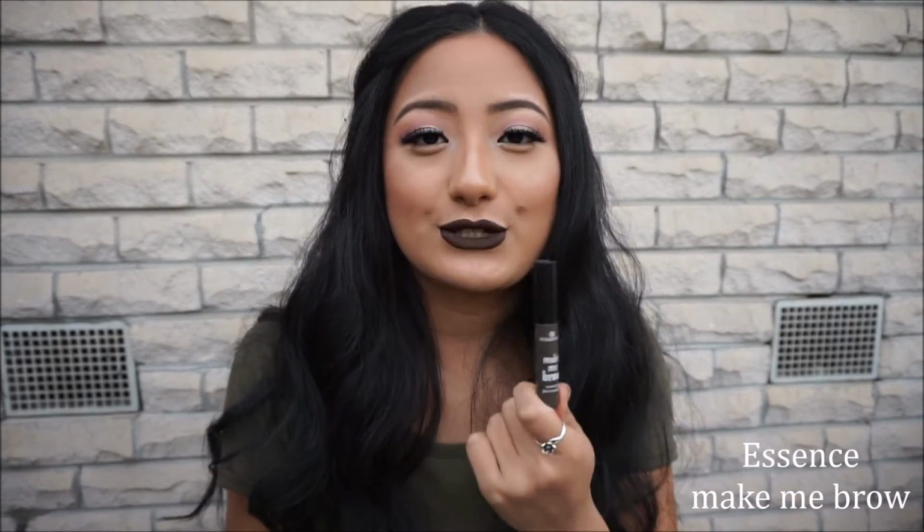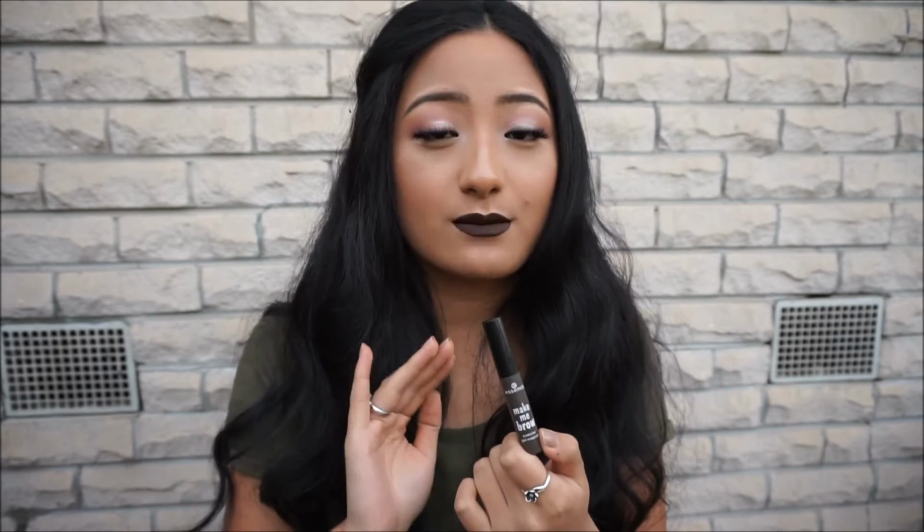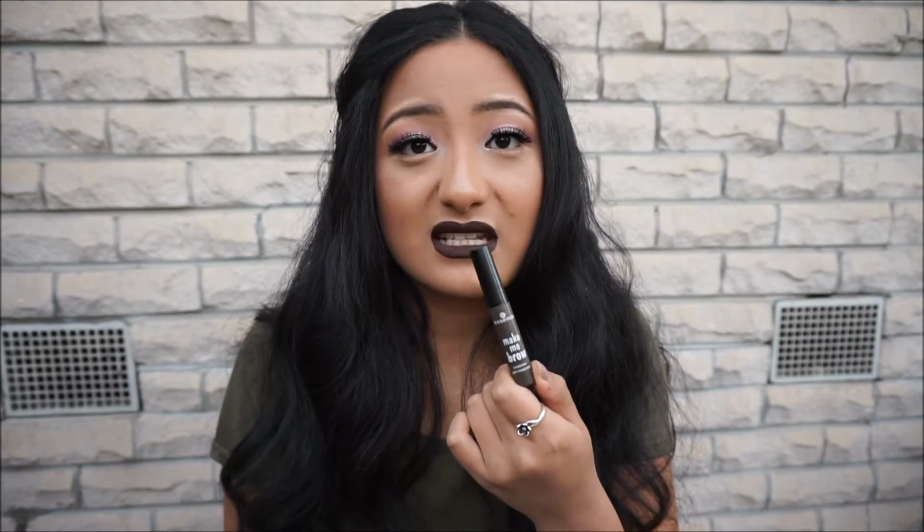This reminds me so much of the Benefit Gimme Brow, which I do have, but I honestly prefer this so much more. My all-time favorite is the Anastasia Clear Brow Gel. That is the best thing ever. So I've just been using this instead, and I've actually been loving it so much. And if you guys watch my last video, you would have seen the difference that it makes with brows.